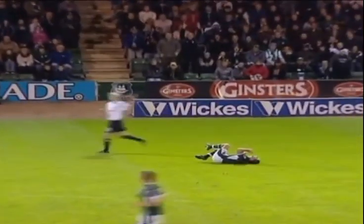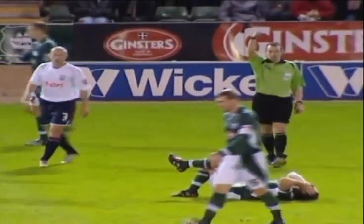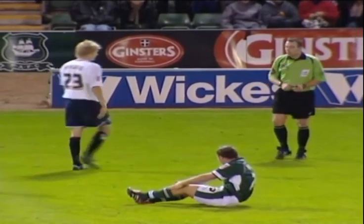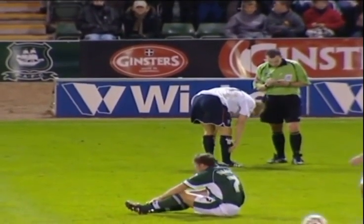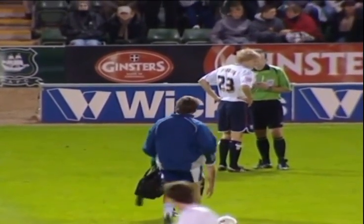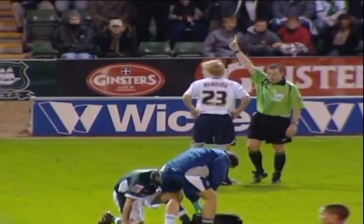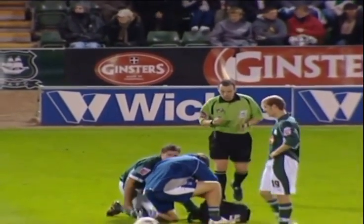And Harding running into trouble and then taking Norris's legs from under him. And Dan Harding is going to be in trouble here. That could be a straight red. I don't know how the referee is going to view this one. It is just a yellow card, and I think Dan Harding is a little lucky then.